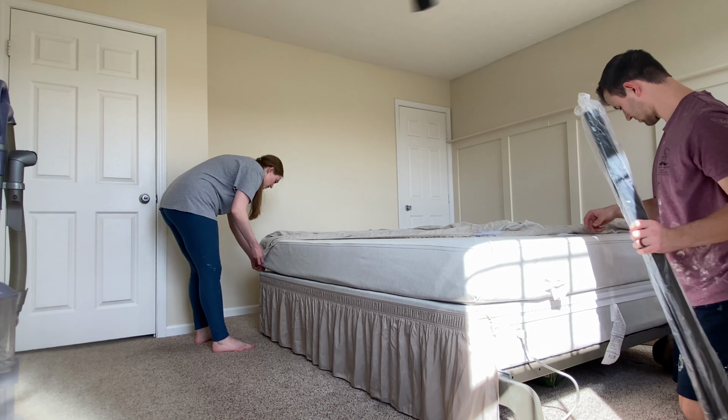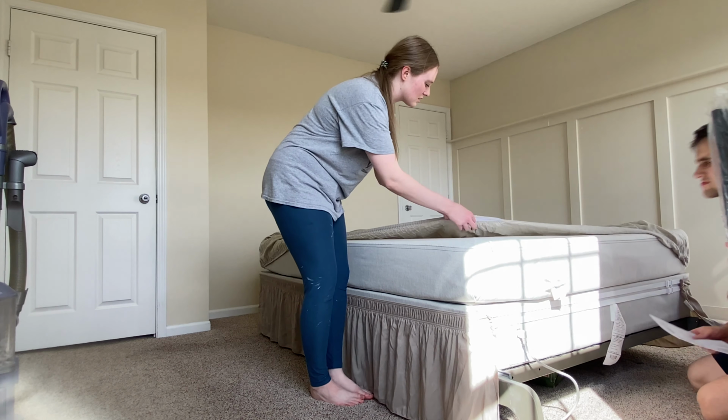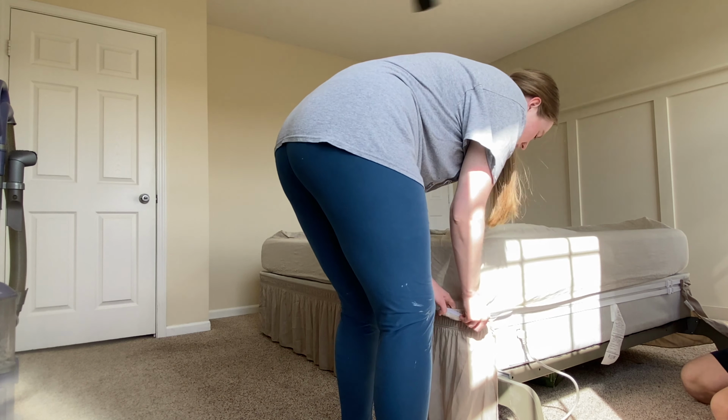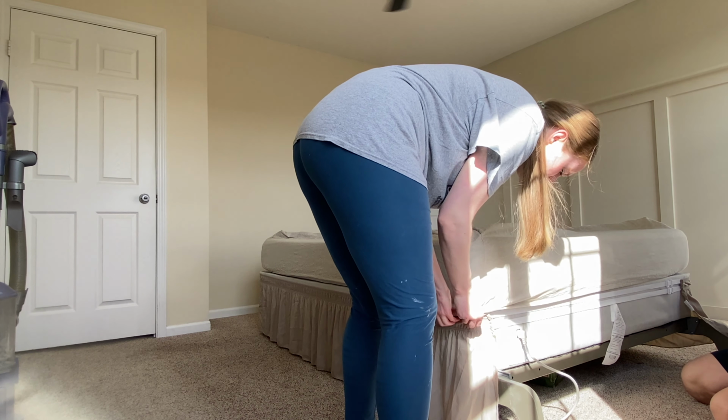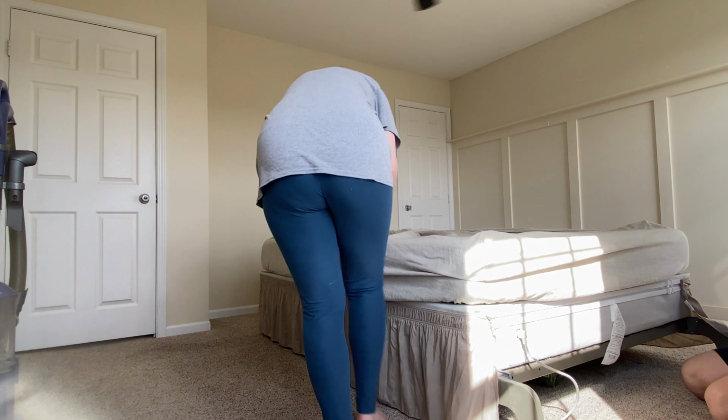I'm not sure what these bands are for. There's elastic bands in the corners. I don't know what they're supposed to do, because the whole sheet will fit around the mattress, so I don't know what I would need that band for.